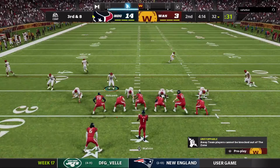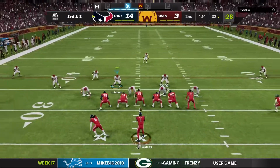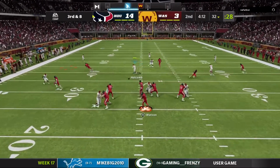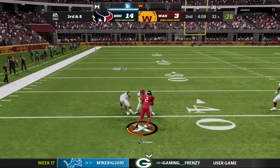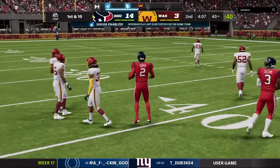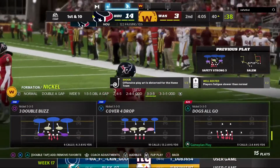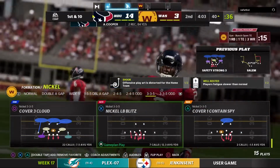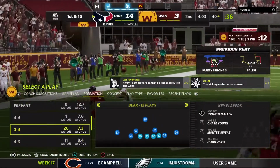So the failure to connect on 2nd down leaves them staring up at a 3rd and 8. Watson throwing the out route and complete. That's Cooper, and they've got it well across midfield down to the 40 before it's all said and done. But the kind of game he's had so far, you had to know that on 3rd down they would be looking his way, and they did for big yardage and a first down.